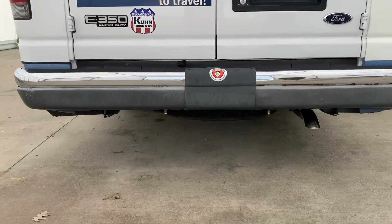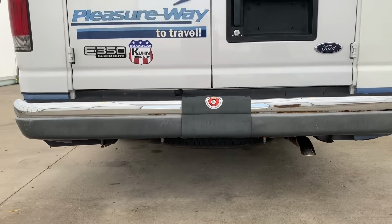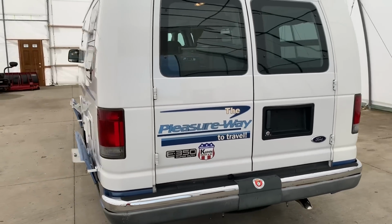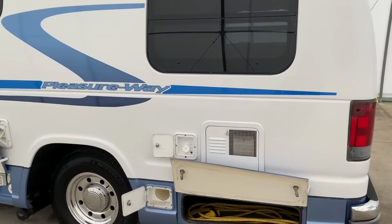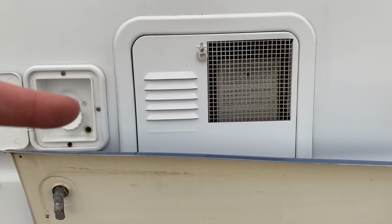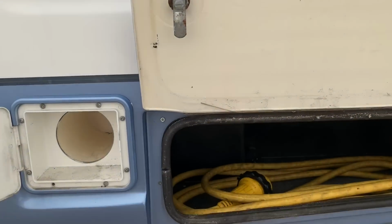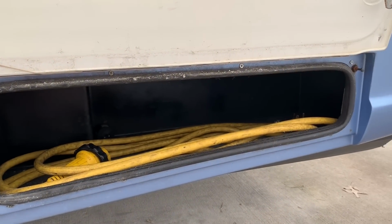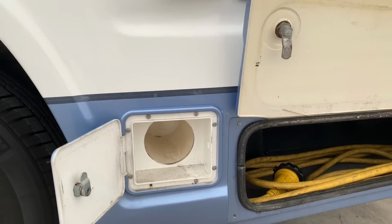This one does not have a tow package. I repeat, it does not have a tow package. As you can see there in the top corner, it is the E350 platform. Vent and access to your hot water heater. We're going to fill our onboard water tank right here. A little bit smaller storage compartment. Sewer hose storage.